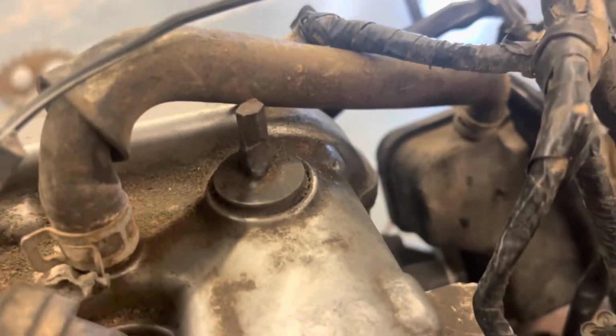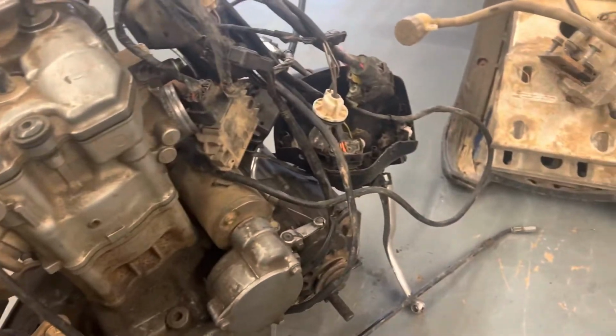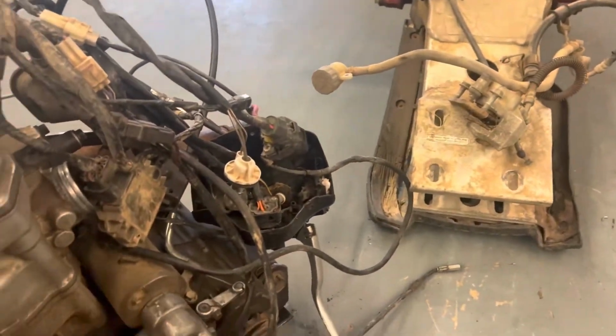I guess they stripped that and thought the best thing, let's weld a bolt to it. I'm gonna turn these engines over real quick and see if they're seized.